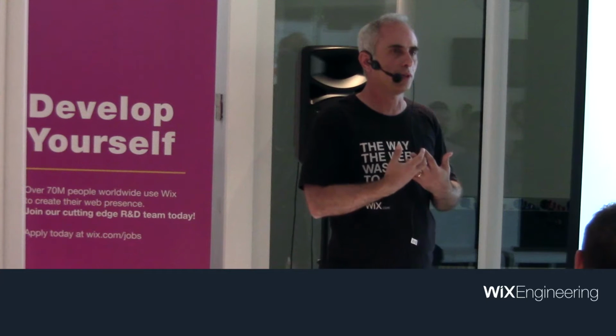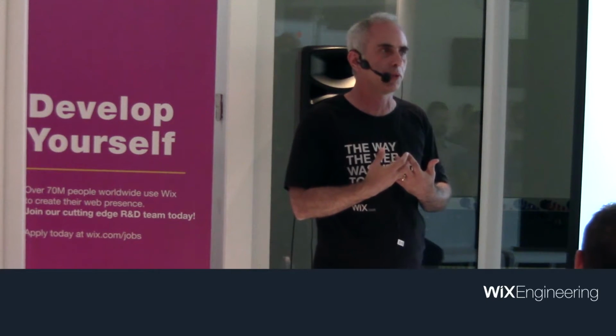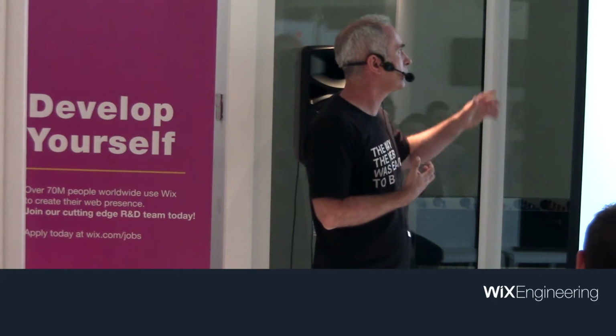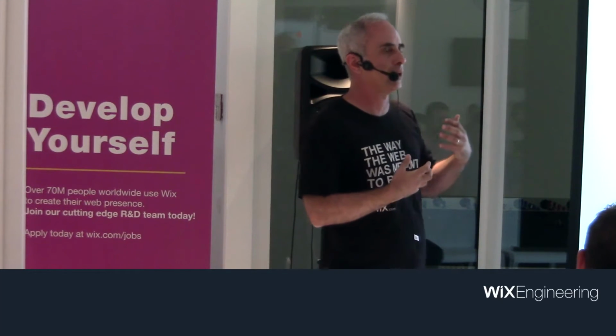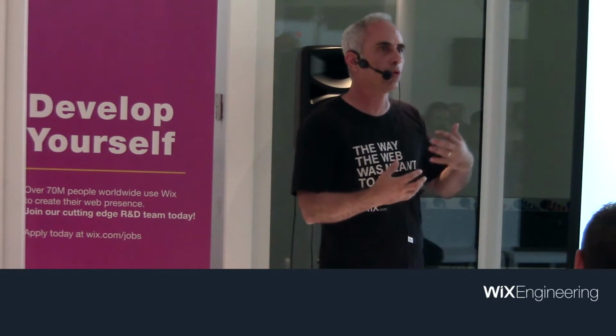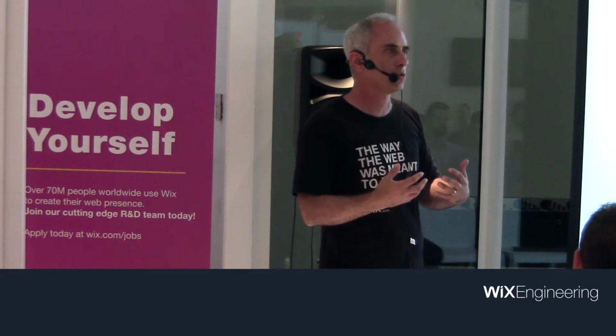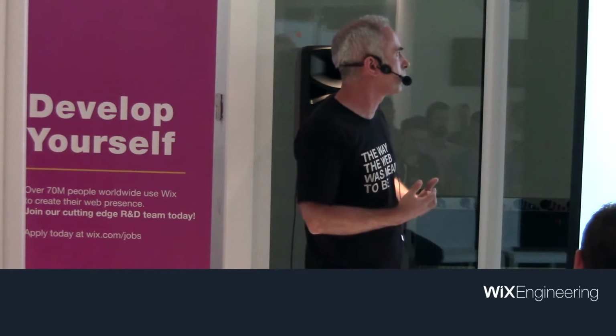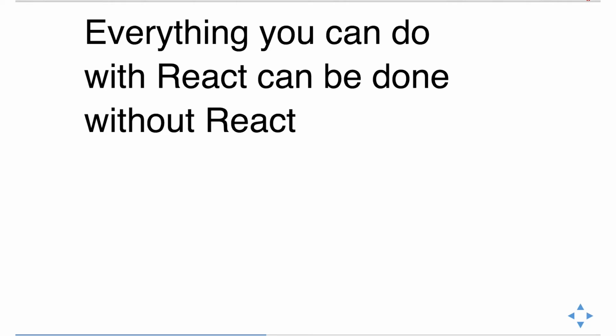So we can see that there is a similarity in purpose between what ES6 is trying to achieve and what React is trying to achieve. Even the component thing is about being able to build bigger applications. And as I said about ES6 with module systems and classes, it is also about being able to build bigger applications more easily. Also, in the same way that you could do almost everything with ES5 that you could do with ES6, everything you can do with React can be done without React.